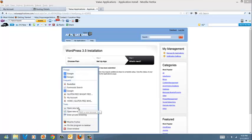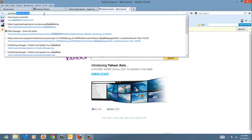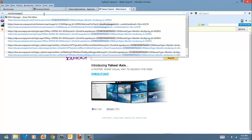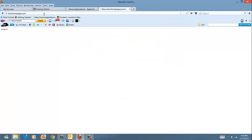At this point we should be able to just log into storefrontpages.com. It should bring us up with the website. Okay, it still hasn't loaded yet, but anyways, we'll give it a little bit more time and we'll be back shortly.